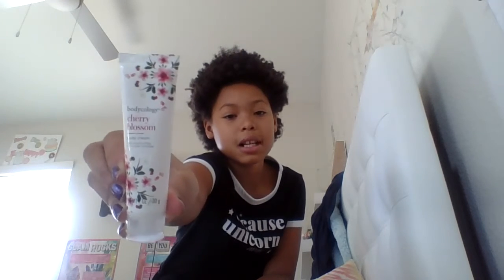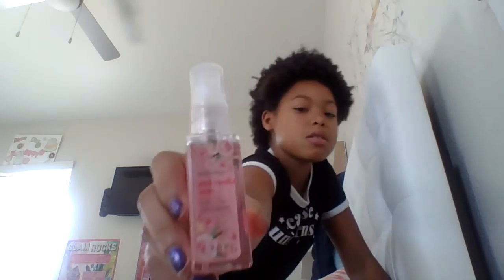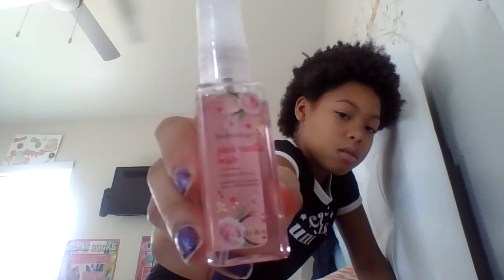For the Secret Santa, I got this cherry blossom scented body cream. It's really small, so I have to zoom in. There we go. Okay. And I got a mini perfume bottle. It is a pink vanilla wish fragrance mist. There we go. And again, I got that face mask.